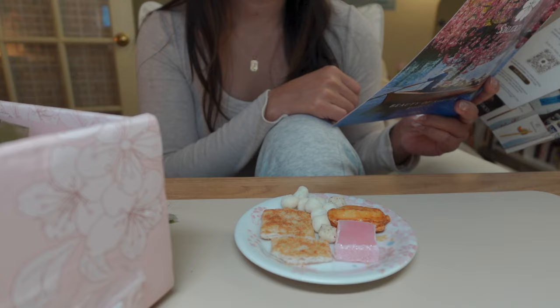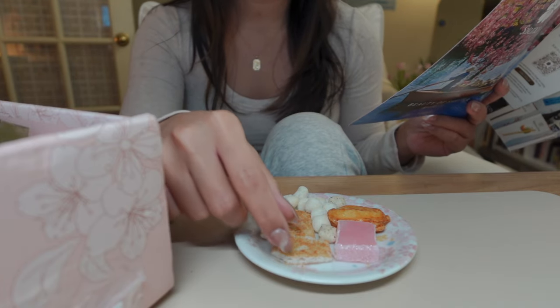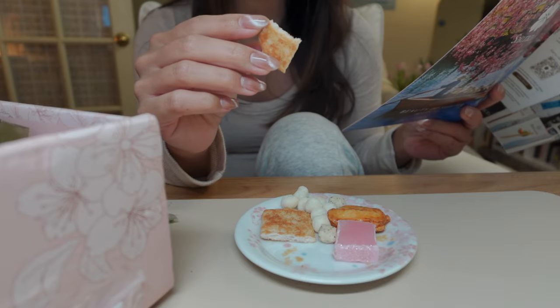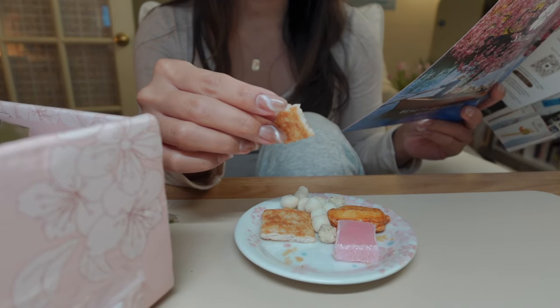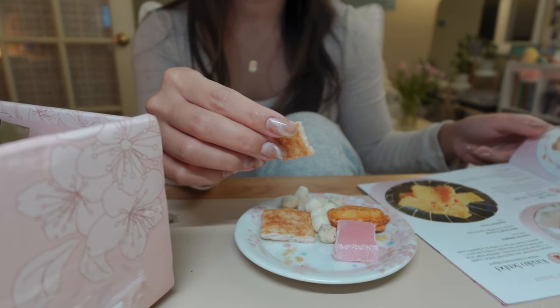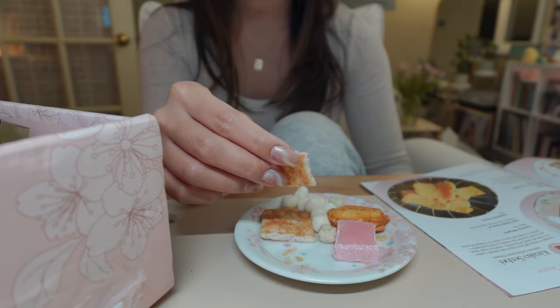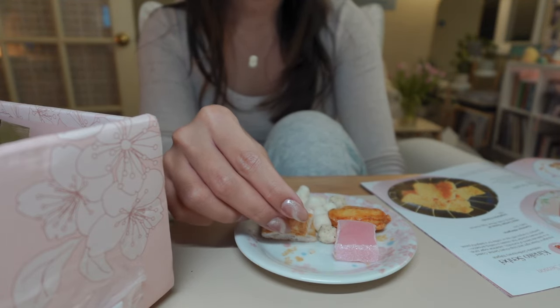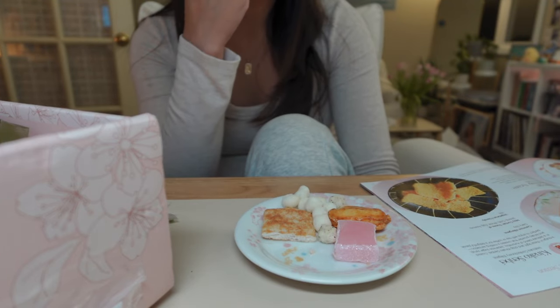I think that's pretty accurate because when I first tried it, like the first bite, I don't know why, but it reminds me a bit of coffee. But sweet coffee, and then towards the end, it reminds me a bit of prawn crackers.